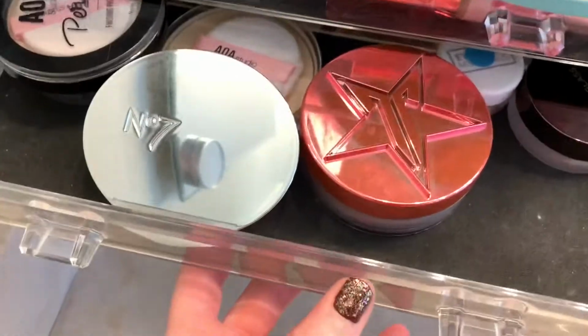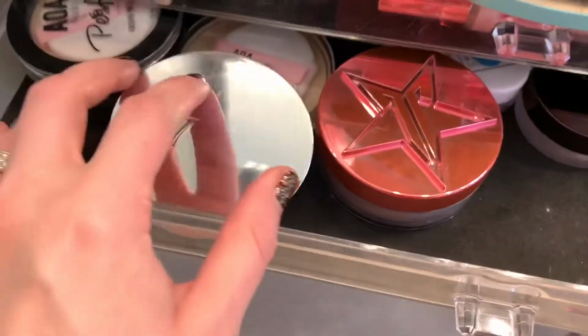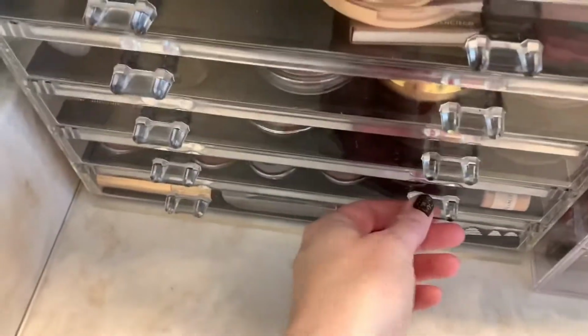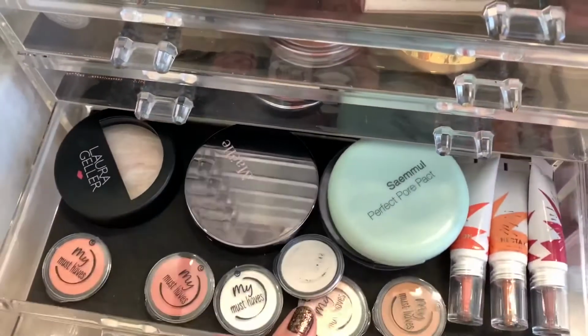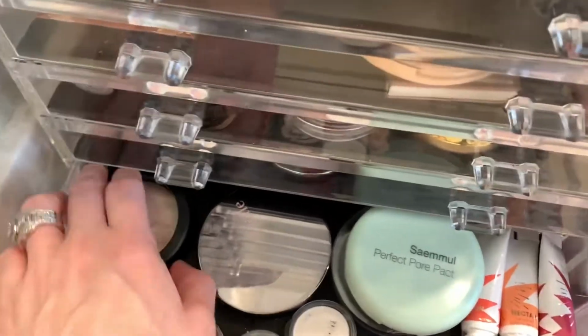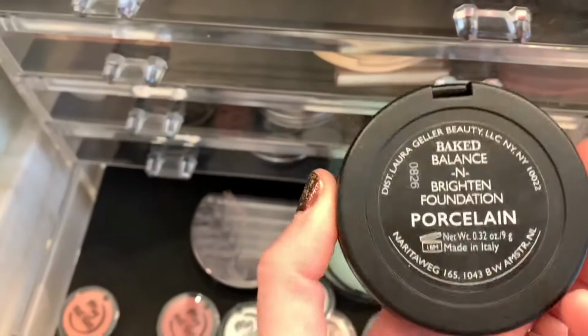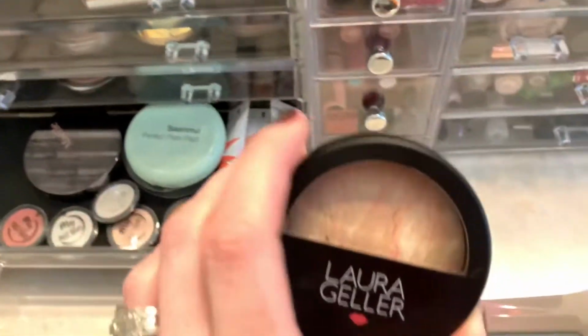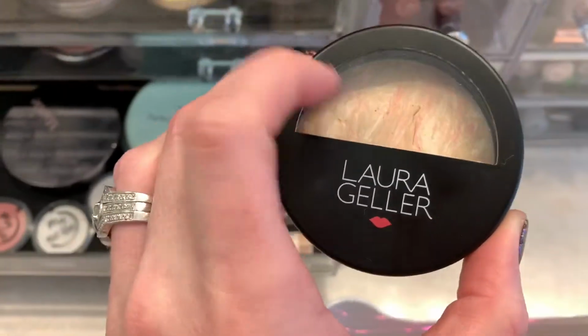And then for my under eyes, I've been using number 7 a lot. I think I wanna use, this is my overflow drawer down here. This is where I just keep things that don't quite fit into their respective drawers. So I think I'm gonna go ahead and use Laura Geller. This is actually a foundation, Baked Balance in Brighton, but it's too illuminating for my skin, so I was never really using it, but I've been using it occasionally for my under eyes. So I think I'm gonna do that today for my under eyes.